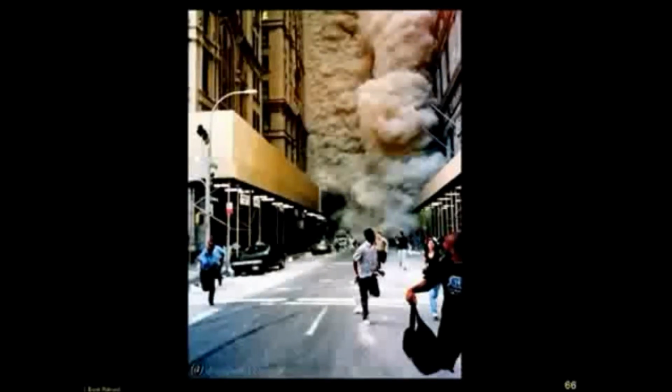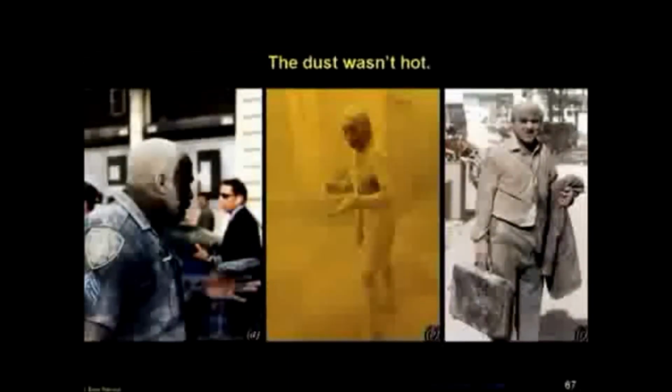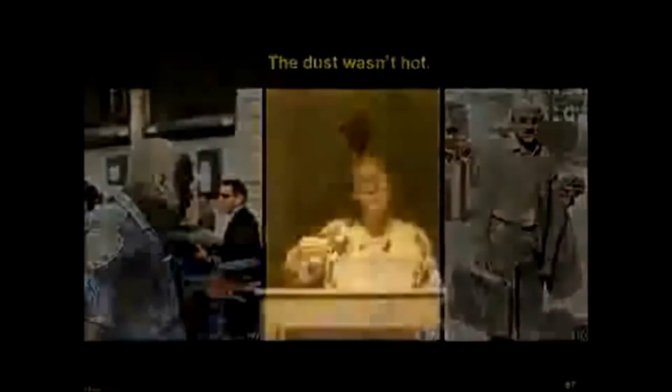And as it went down the street, it ran over people, didn't leave them burned, just left them covered with dust. This one is particularly interesting, the contrast, white head. But these people were hit with dust, like you can see where his tie had been. The dust rolled a particular distance and then went up.